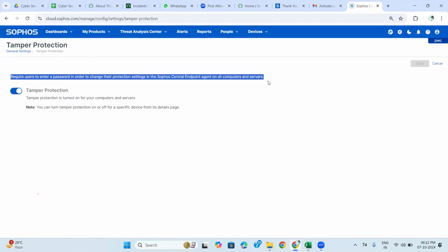For example, one of the DevOps guys is downloading a PowerShell script from GitHub and he has local administrator access. Suppose we are disabling this option, can he uninstall the EDR agent from his machine? And can he download a malicious file to his computer? If you are enabling this one, it's not possible. If you are disabling this one, yes, it is possible.